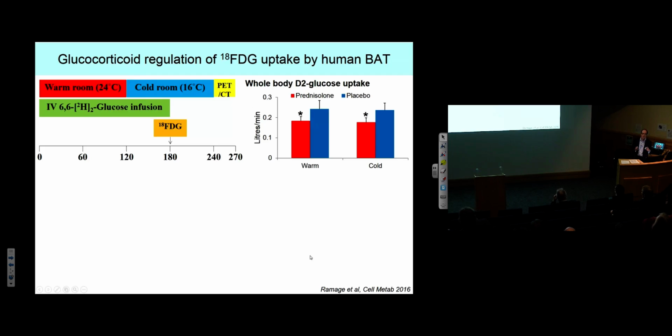We recruited lean, healthy individuals and randomized them to a placebo-controlled crossover study, giving them the glucocorticoid prednisolone or placebo with a washout phase. At the end of their glucocorticoids, which is just 1.5 days, we put them in a warm room, 24 degrees, for 2 hours. Then we put them in our cold room. We have a climate-controlled cold room in the Crick facility. At 16 degrees, 1 hour into cold exposure, we give them FDG, and then we do a PET-CT scan an hour later. We also infuse deuterated glucose to look at whole body glucose kinetics.